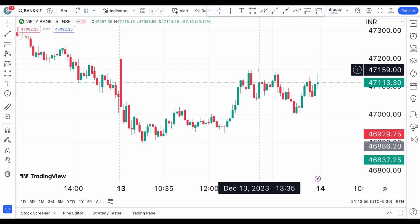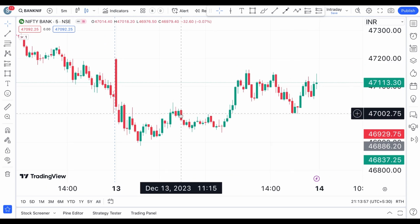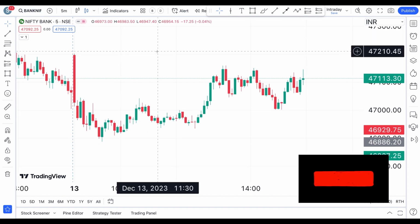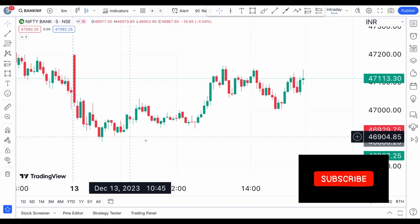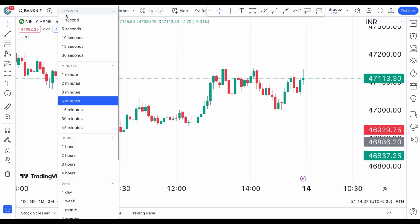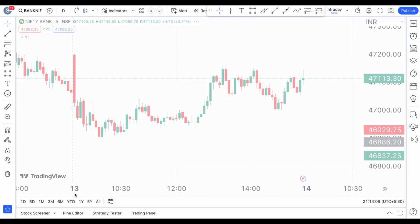Today is December 13th and this is the Bank Nifty chart on a 5-minute time frame. Before we discuss any further and dissect this 5-minute chart and see where the opportunities were hidden today, let's start as usual from our daily time frame.